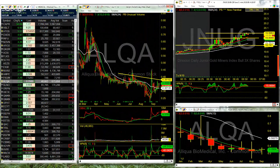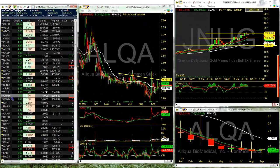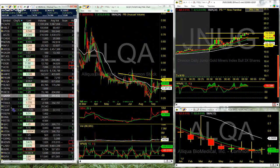The nominal egg. What's going on? Yeah, NAK looks good. It's already a previous high break for the daily chart. Yes.